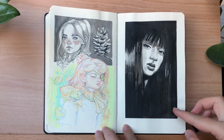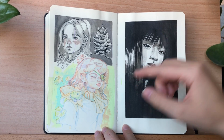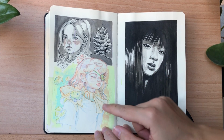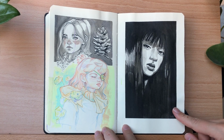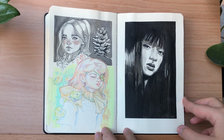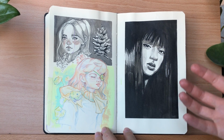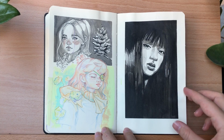And here again something like mixed media. It's colored pencils plus gouache. Here you have ink and again ink drawing. And this is Gogo from Kill Bill. I really like this effect of black ink and light face just appearing in the middle.